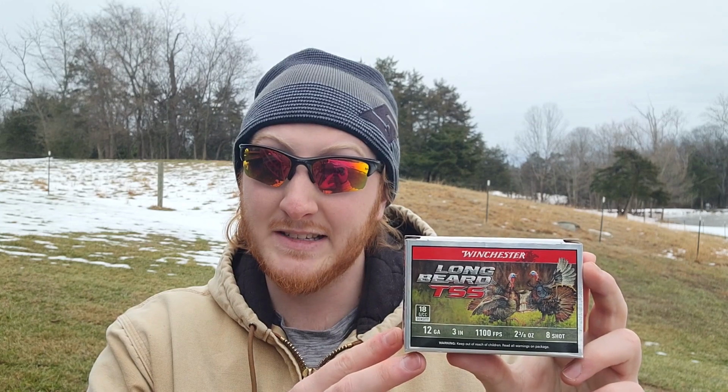results. But as for those shells I've got today, I brought out the new Winchester Longbeard TSS shells. These ones are the 12 gauge 3-inch, 2 3/8 ounce payload of TSS 8 shot, moving about 1100 feet per second. Last week we tested these in the 9 shot and they were pretty deadly to say the least. So I expect the 8s to do pretty much the same, and with them being a little bit bigger of a TSS pellet, you're going to be hitting them with even more energy. And a 2 3/8 ounce payload is a lot of pellets flying down range.